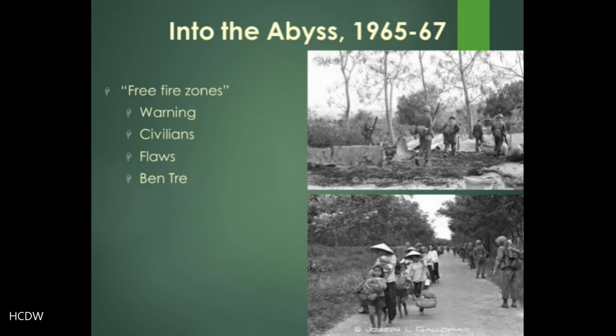American troops increasingly would destroy entire villages suspected of harboring the Viet Cong. They would use Zippo lighters and burn down the whole village, poison the wells, and salt the fields. And again, keep in mind, these are the people the Americans are supposedly trying to help.